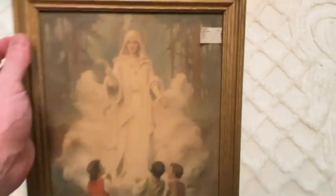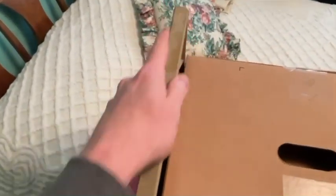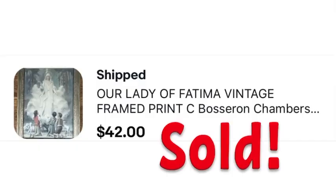Just $5. So I said, this is gonna be a good one. So put it aside, gave a little double tap, wait for it, here we go. And that gave me some good luck. Sold it for $42. All right, so this wall is all clear.